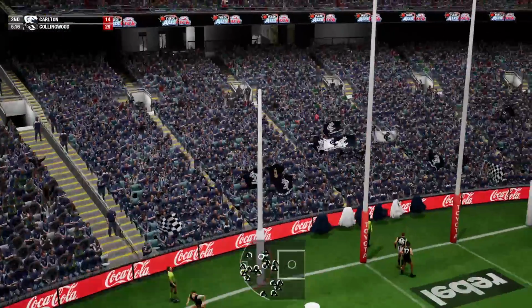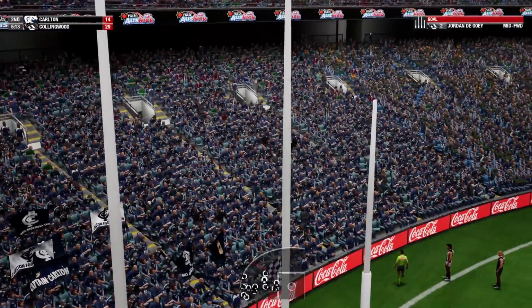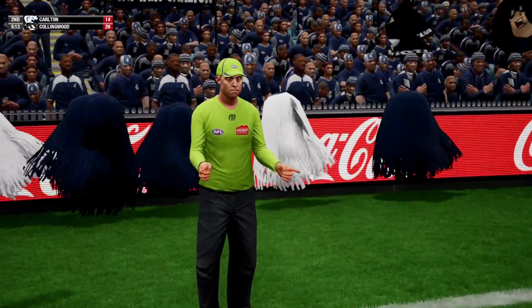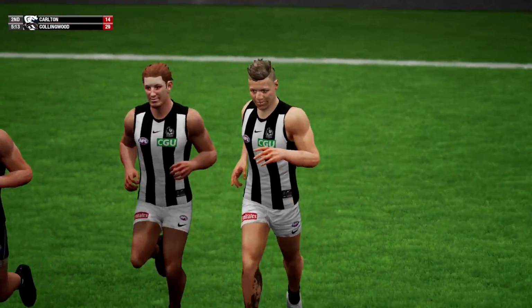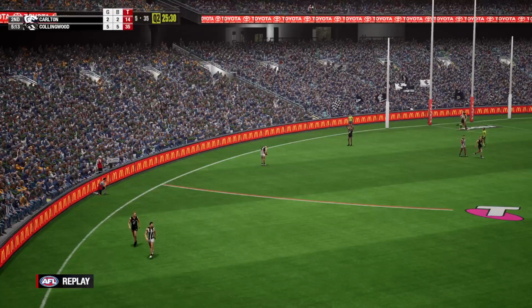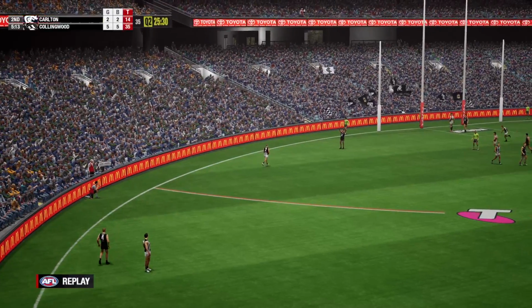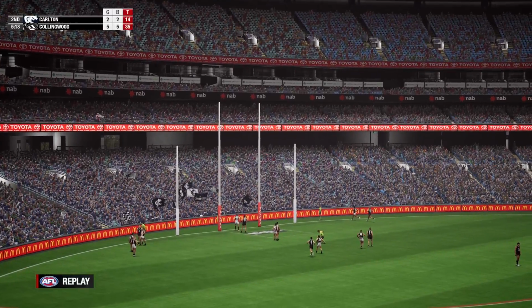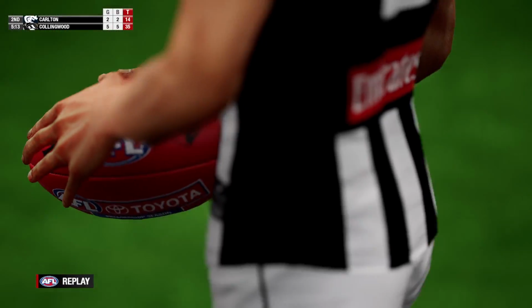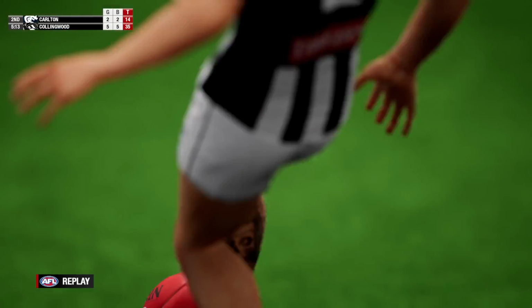De Goey has a chance to put his second goal on the board. He loved that one. Collingwood could kick back-to-back goals. The margin is 21. That goal will be a real confidence boost. You can see he's up and about now. He did really well there and gets the reward.